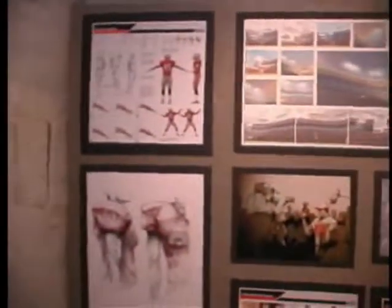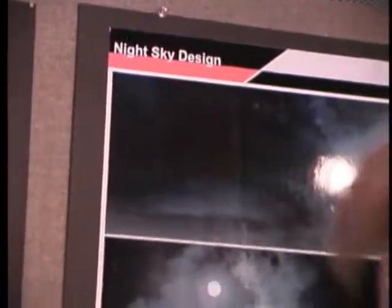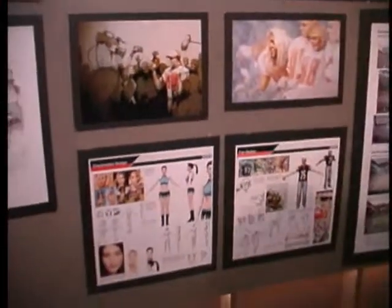Awesome. Now, night sky design, day sky design. Is this stuff we're looking at here, will this eventually be in a cutscene? You'll have to stay tuned. Oh man! Are those the new cheerleaders? Cheerleaders.